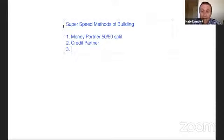Another way to do this, and this method is really sweet because you can do it with almost no money. I mean, literally, sometimes you can get paid to do a rental. We'll have like a separate training on this at some point, but this is the BRR method. It's a buy, rehab, rent, refinance.